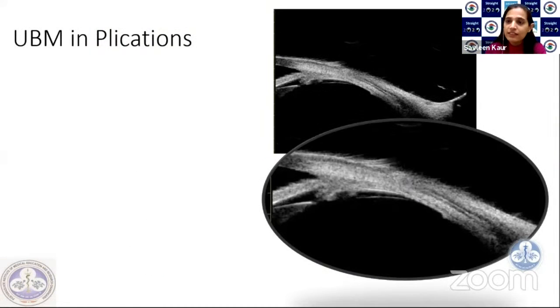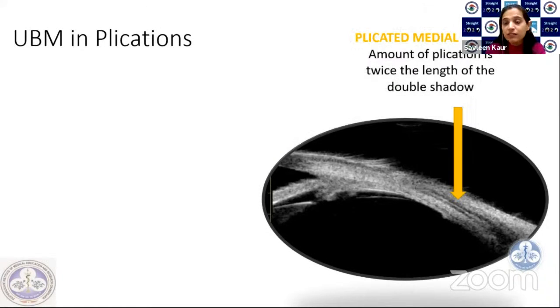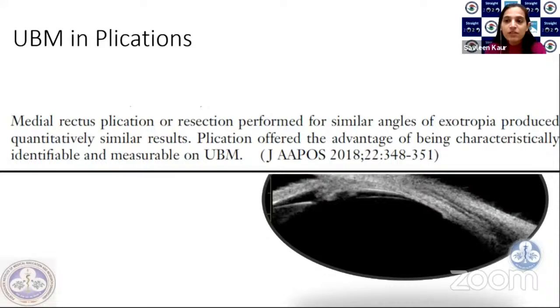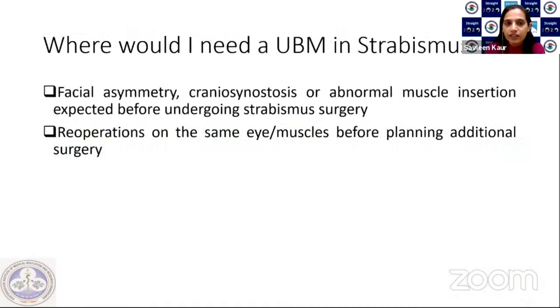Often, in the early postoperative period, you can see this double shadow, and you can actually measure the amount of plication as twice the length of this double shadow, which again we published. Plication, although similar to the resection in quantitative terms, you can image it, so it might give you an advantage.